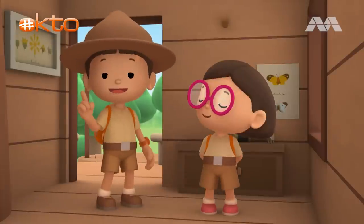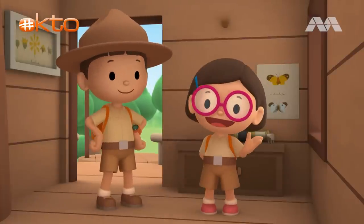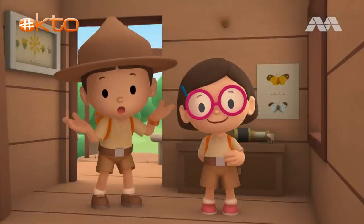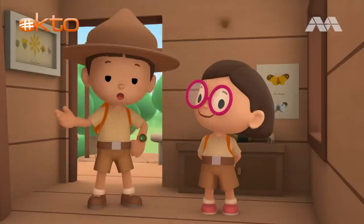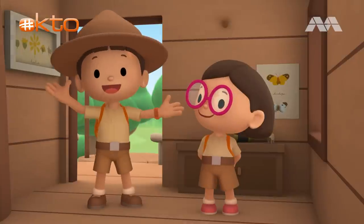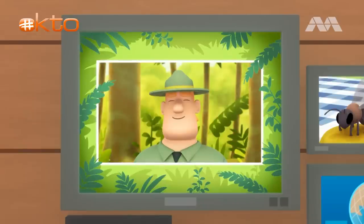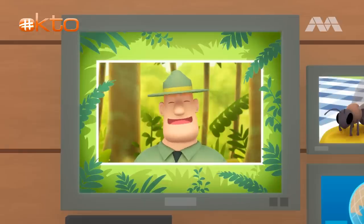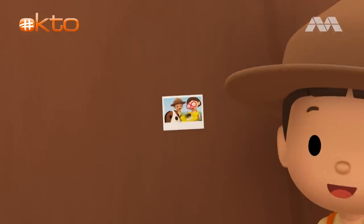We found a honeybee in our garden. We learned that honeybees have workers, a queen, and drones, and that they make honey. So we went to a forest and found a tree with a hollow that contains a hive. Good job, children. You did it. You are amazing wildlife rangers. Mission accomplished.